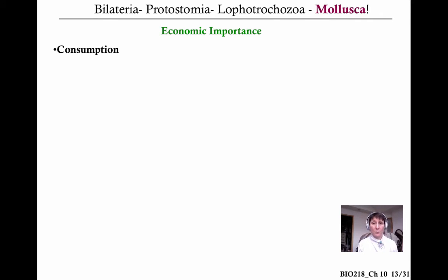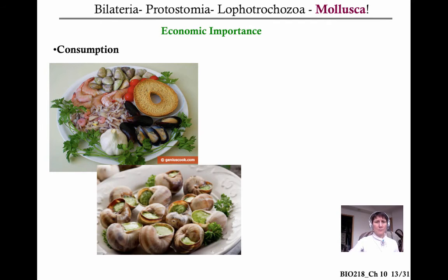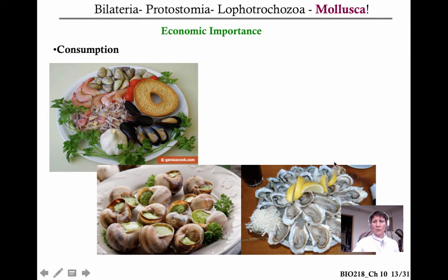So let's talk about the economic importance, or the general importance even, of the mollusks. As you know, many species of mollusks are consumed by people around the world. This is just a picture from the web that shows you some mussels here. There's some additional other kinds of mussels on this side. Now these are shrimp and these are not mollusks, so don't get confused. But there are some calamari right here. If you've ever had calamari, those are just fried up little pieces of squid, little bitty squids. They're yummy. There's of course escargot, which is just snails, and in this case they're in a sort of garlic pesto sauce, which is delicious.